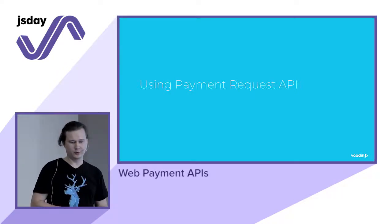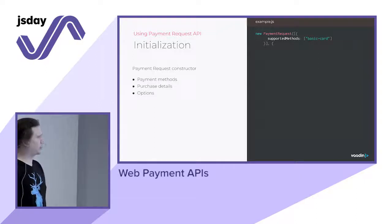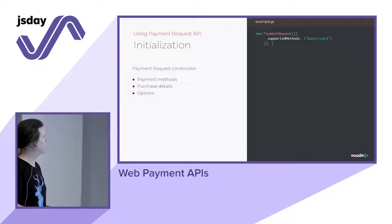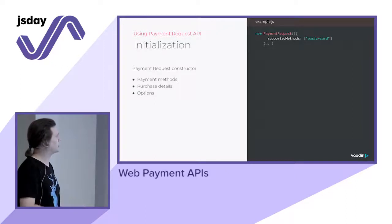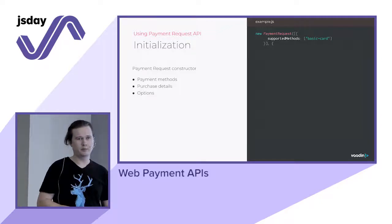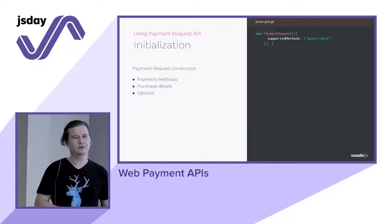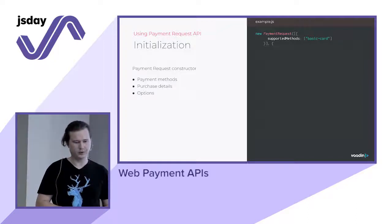Next, I'm gonna walk through the process of using the payment API step by step from the developers and end users perspective. So to initiate a payment request dialog for the user, you just call its constructor. There's 3 parameters for it. 2 I'm gonna show you in this example, 2 mandatory ones. So the first one is the supported methods that you have. This is of course dependent on the actual payment gateway that you are using. The web payment request API is not a payment gateway. It's just a way to collect the data from the user.